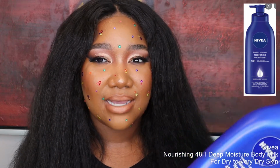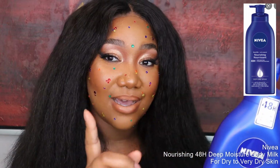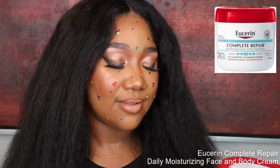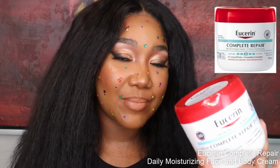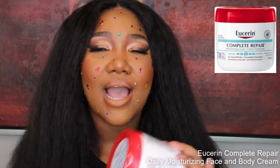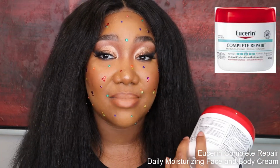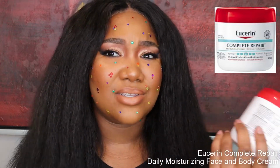I think I spoke about this in my last Empties, but I love this. I said "used to" because I did try something else. I would still recommend this, but I did try out the Eucerin Complete Repair 5% Urea cream. I love this stuff. At first I thought it was really weird. I did not like the feeling of it on my hands. I still don't really like the feeling of this on my hands, but on my skin, the protection and the healing that this gives, I use this on my tattoos as well.